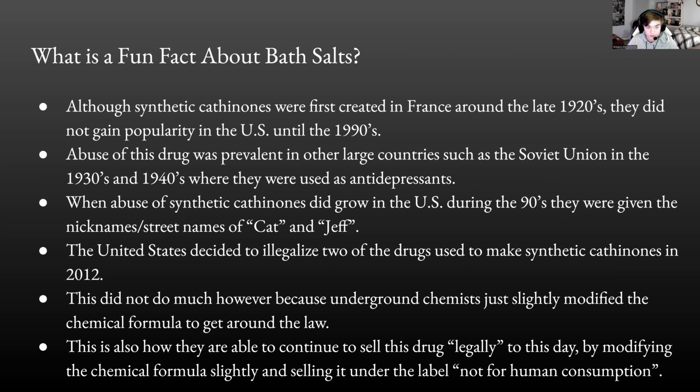and 40s as antidepressants. However, when synthetic cathinones did take off in the US, another interesting thing was that they had the nicknames of Cat and Jeff, vastly different than the nicknames that they have now.